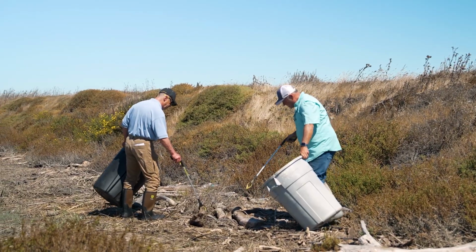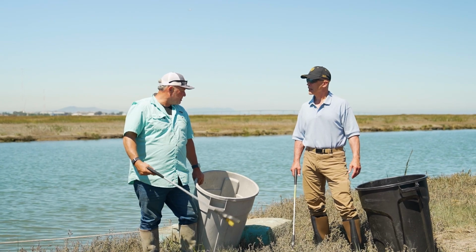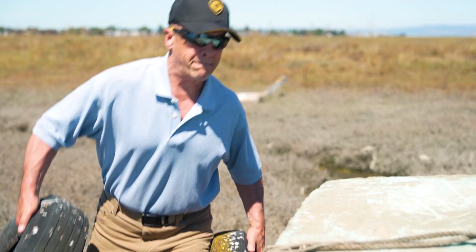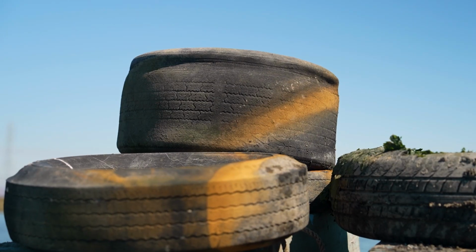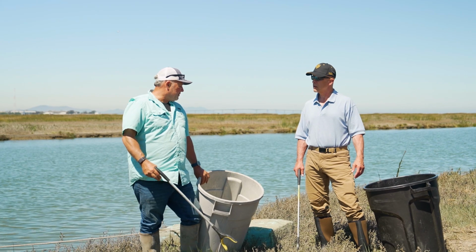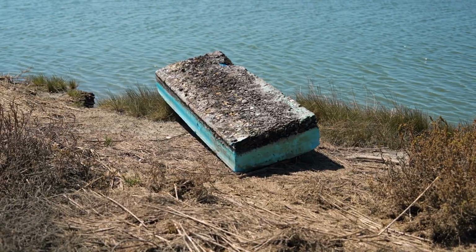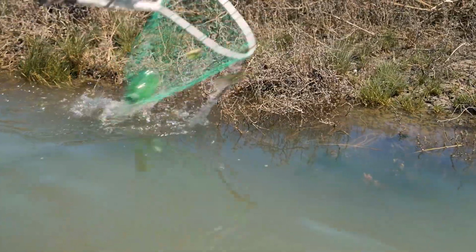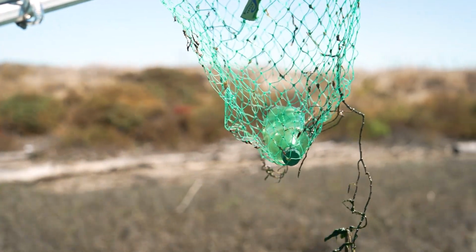So Alan, after you pick up all this trash, what do you do with it? So it depends on what the trash is. If it's tires, I've got a local shop in Redwood City who takes the tires from me, doesn't charge me to recycle them. If it's foam, I have to dispose of it. All the recyclables end up getting recycled in the blue bins at home. I try to reuse, recycle as much as possible.